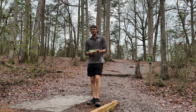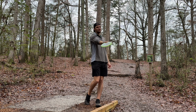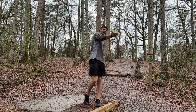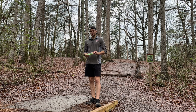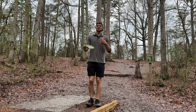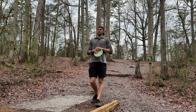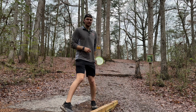Because for the longest time when I threw it on forehand, it would just ride dead straight, plop right down. Now when I throw it forehand, it's riding left on literally a really big anhyzer, and then it's just gonna drop down straight. It doesn't even have any fade to it at the end. When I throw a backhand, no matter hyzer, anhyzer, whatever, it just rides dead straight with a little fade at the end. So I gotta learn this disc a little bit more again. That's enough of me rambling. Let's go to this hole.